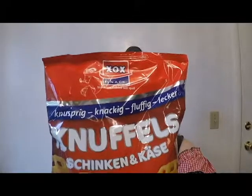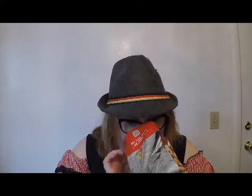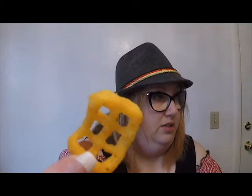Knuffles! Schinken und Käse. That means ham and cheese. That sounds interesting. They look like maybe some corn. They kind of smell hammy. Okay, so that's what they look like. They kind of look like waffle fries. They definitely smell hammy. Oh yeah. Oh, those are definitely hammy and very salty. They're not bad. They're probably not my favorite. Okay, moving on.